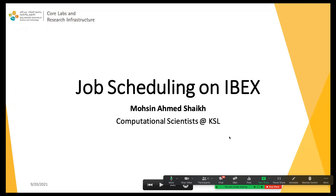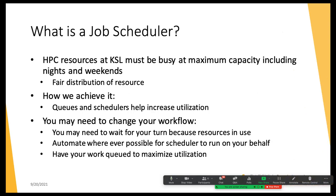Okay. My name is Mohsin Ahmed Sheikh. I'm really, really sorry. I should have introduced myself right in the beginning. I'm one of the computational scientists at KSL, and my colleague Naga Raja is here. He's a fellow computational scientist in the same team. Now, we're going to talk a little bit about job scheduling on Ibex. And for that, we need to understand what a job scheduler is.